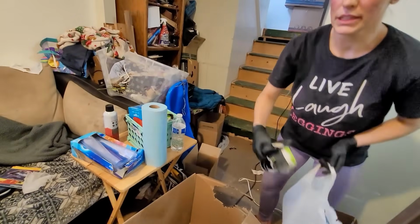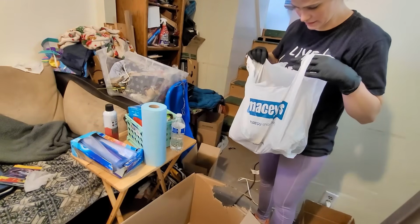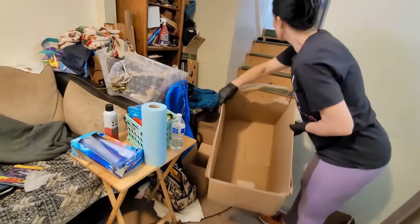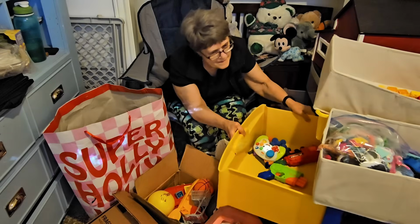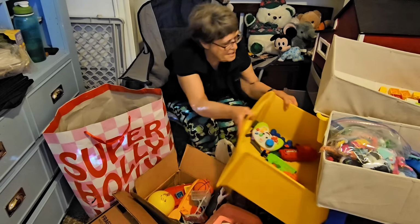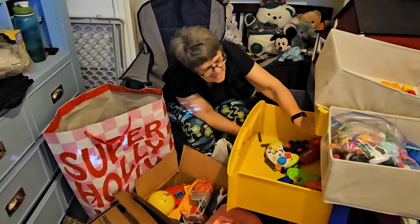Oh goodness! Oh my goodness! Bag of shoes, random shoes, no matches. All right, my mom is about to lose her cool. Okay, not really, but this is about as close as she ever comes to actually losing her cool. Oh, I didn't mean for you to go off. What? All these toys that just go off when you touch them and start singing to you.